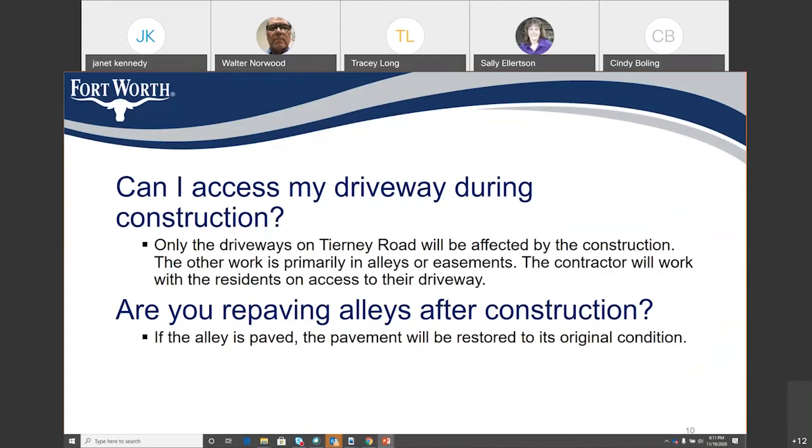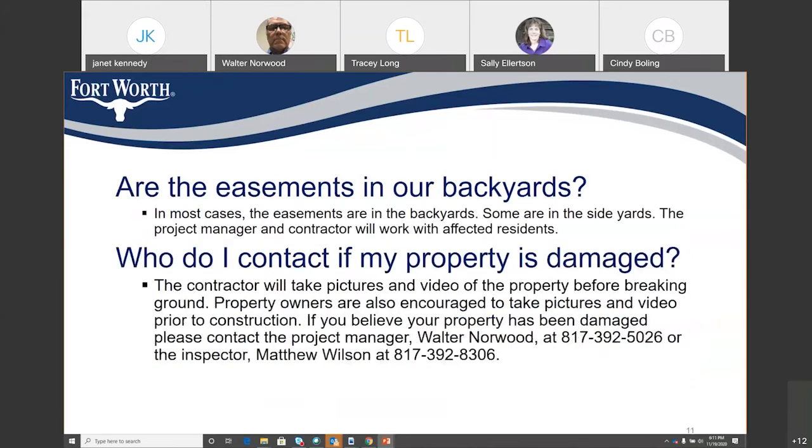If an alley has pavement in it now, we'll replace the pavement with a similar type of pavement. If it doesn't, we will put in grass. We call a lot of these areas alleys, but they're really easements in your backyards. So the grass and fences will be restored. The contractor will coordinate with everybody as they're entering your yards and work with you for pets and other issues you may have.